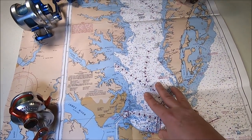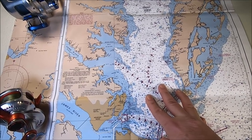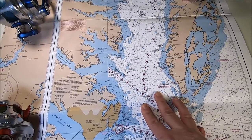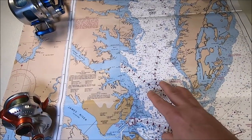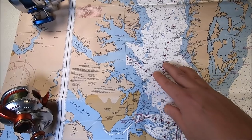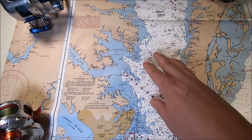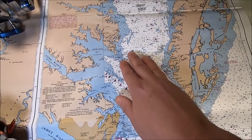Now, structure is not nearly as important as temperature here. Temperature is everything. You may find the sweetest looking rock pile in the world, but if it's a few degrees too cold, there won't be a striped bass on it. They're keying on temperature and the bait that is keying on that temperature. So as they come up, they feel that warm, and they're going to go until, whoop, it's too cold, and they'll stop. Again, some resident fish will be around, but the biggest fish are going to stay in that warm water and they'll stop at that area.